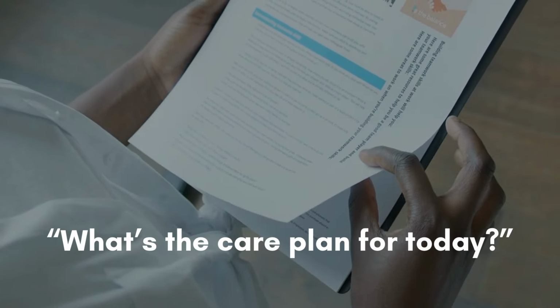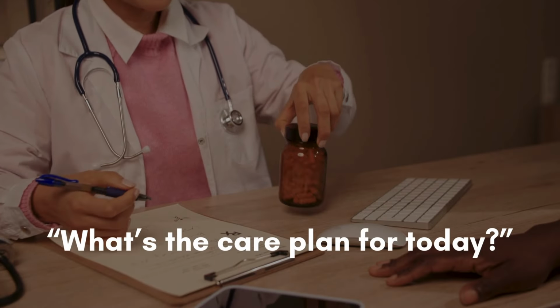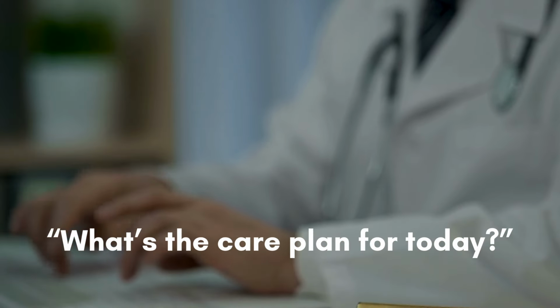What's the care plan for today? You can use this phrase to show that you're thinking ahead. It helps you understand the day's priorities for a patient. Care plan is a standard nursing term, and by asking this, you show your awareness of the bigger picture.